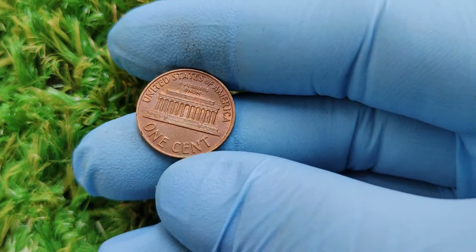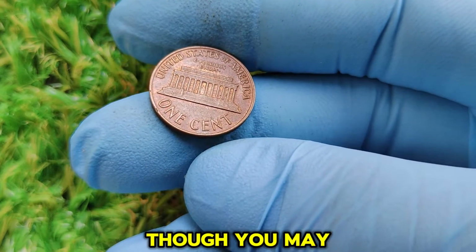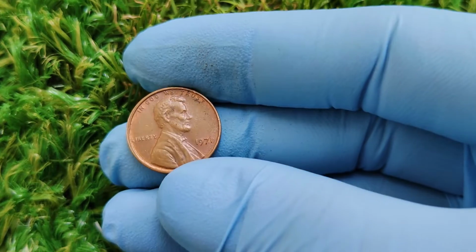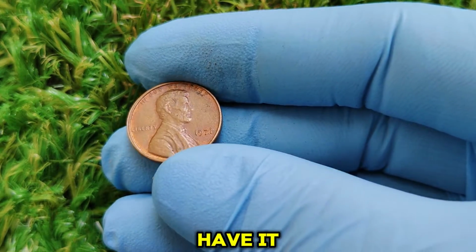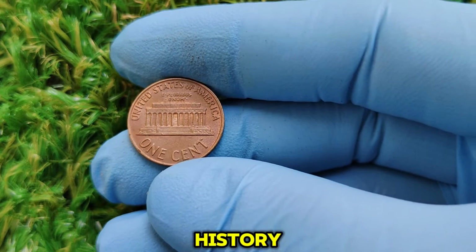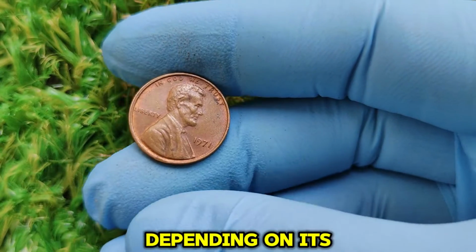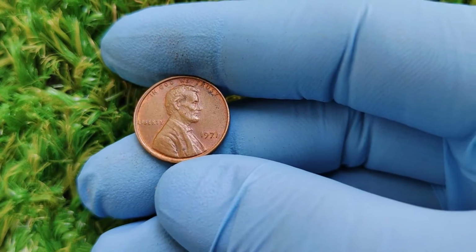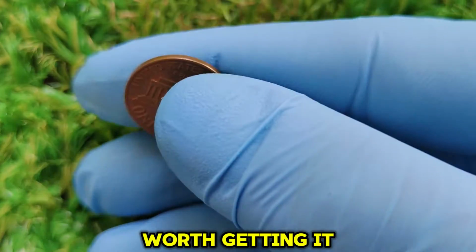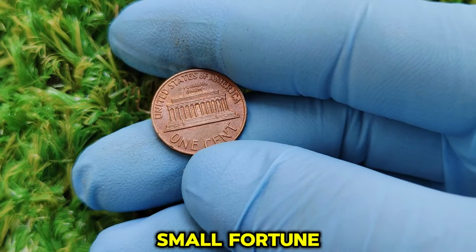Coin dealers. Local coin shops or dealers can also be a great way to sell your penny, though you may want to get multiple appraisals to ensure you're getting the best price. So, there you have it. The 1971 Lincoln penny isn't just a piece of history, it's also a valuable coin that could be worth thousands of dollars, depending on its rarity and condition. If you think you have one of these special pennies in your collection, it might be worth getting it appraised. You never know, you could be sitting on a small fortune.